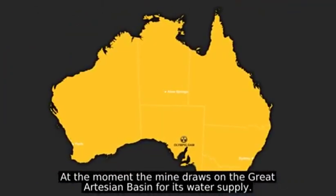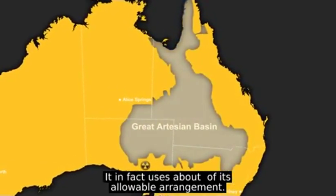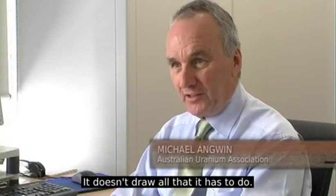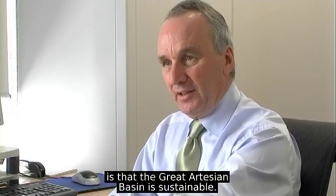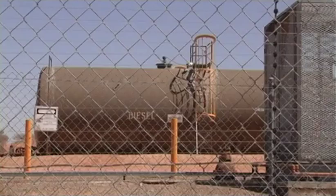At the moment, the mine draws on the Great Artesian Basin for its water supply. It in fact uses about 3/4 of its allowable arrangement. It doesn't draw all that it has to, and what the studies of that show and what the regulation of that shows is that the Great Artesian Basin is sustainable, notwithstanding the fact that the Olympic Dam draws on it for its water supply.